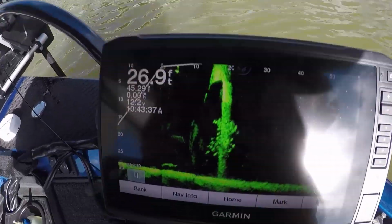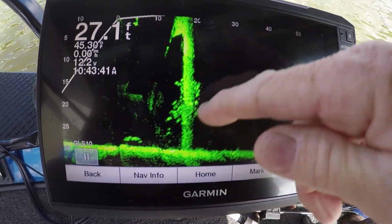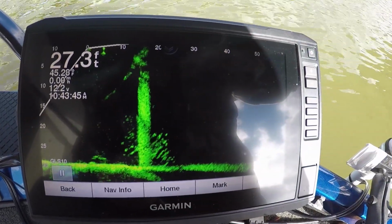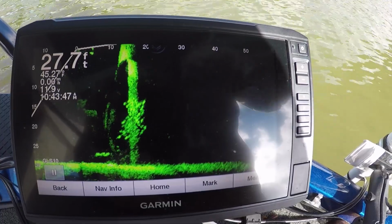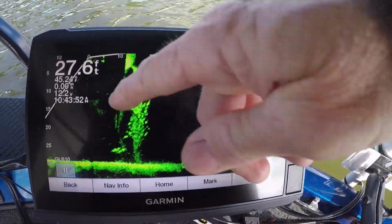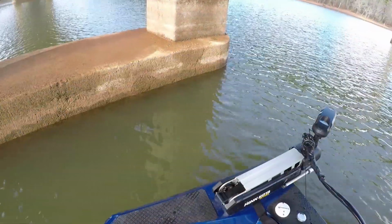Now you can see them here. Some clean down here to the bottom. But that green mass right there, that's fish. There's some scattered. See where they're scattered around there. A couple right there on the bottom. That's my bait right there, I think, because I just dropped it. But anyway, that's what I'm trying to do.